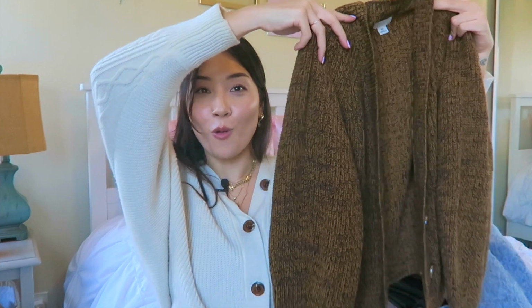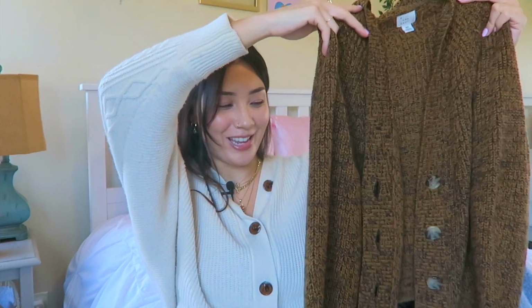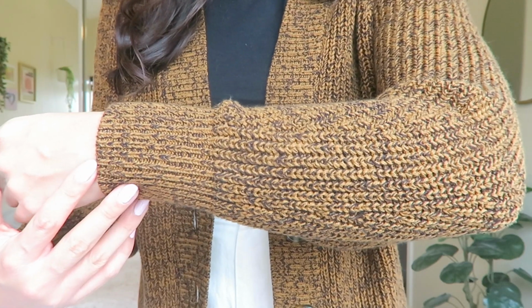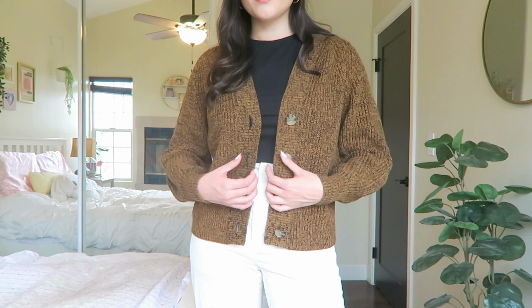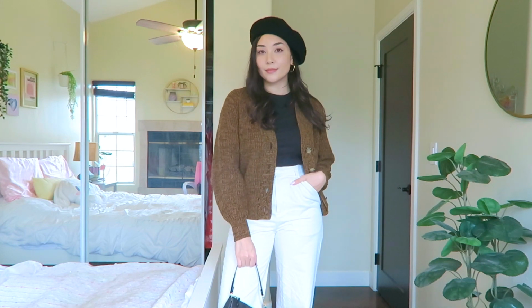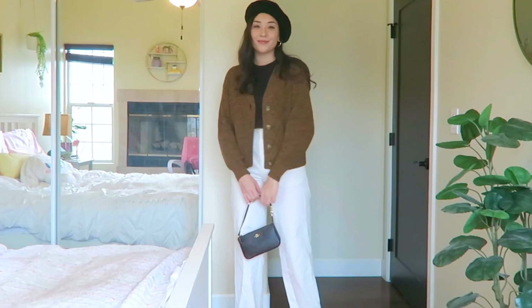I was so drawn to this one right here. This one has both brown and black knitted together. The slight balloon sleeves are just to die for, with the cute tortoiseshell buttons. And this is from the brand A New Day, which I believe is from Target.